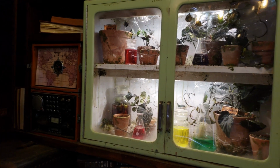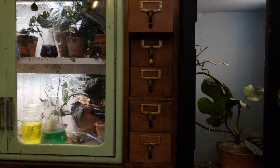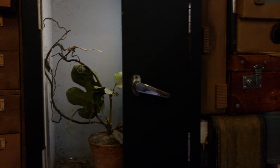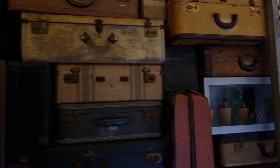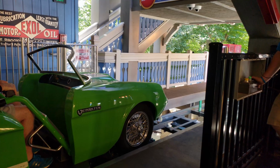Really love the queue line over at Bolton. The backstory is definitely that there are some plants, some weird happenings going on in the Black Forest of Germany. And this room just tells kind of a small story here. It's really a lot to soak in. All right, first time back on Verbolten since 2016. Let's get it.